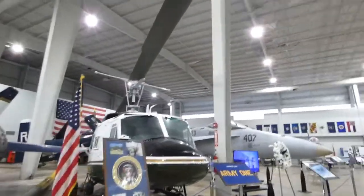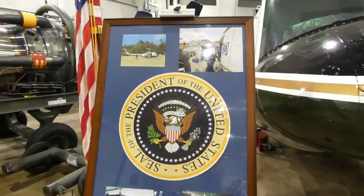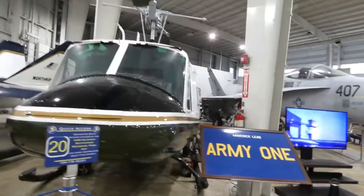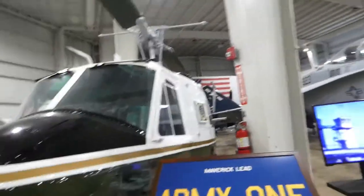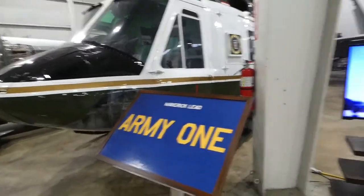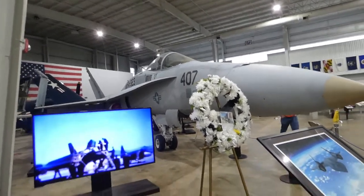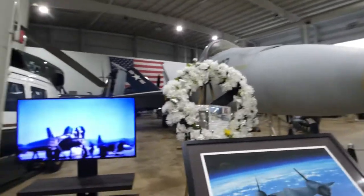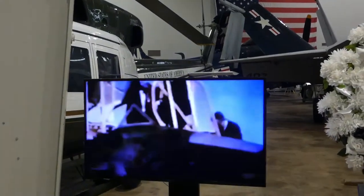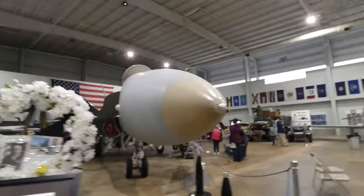Oh, look, the president's helicopter. This is the helicopter that was used with the presidency. That was built by Austin. I'm filming it right now. A12. The F-104 off to the right is the side of the A12. F-104 in its clean configuration without the difference. Yeah, the memorial.